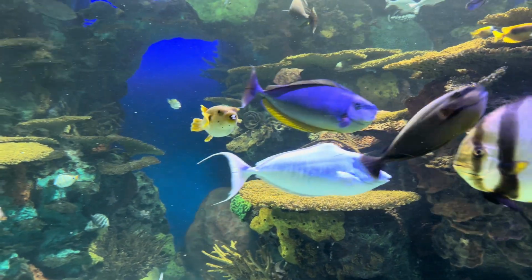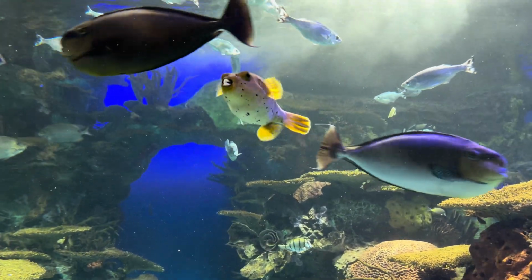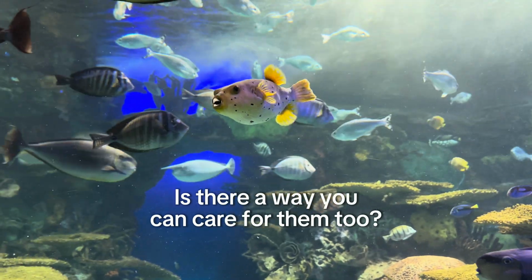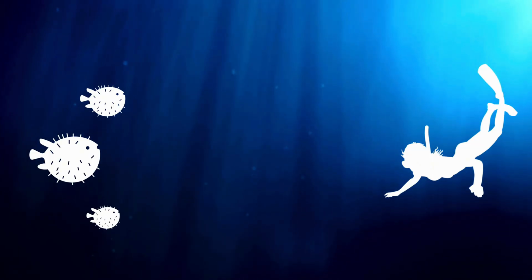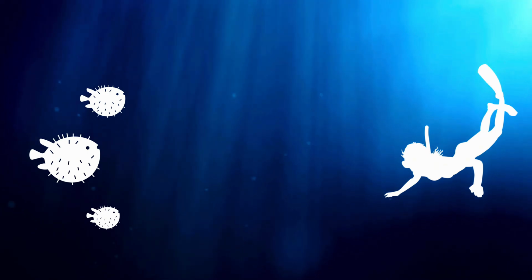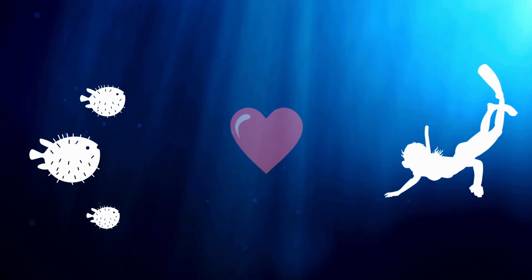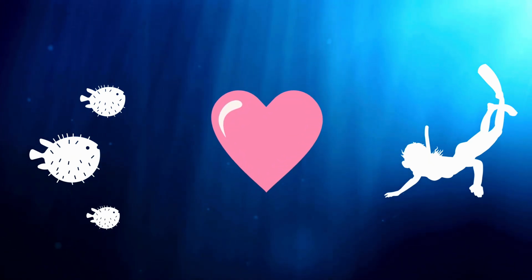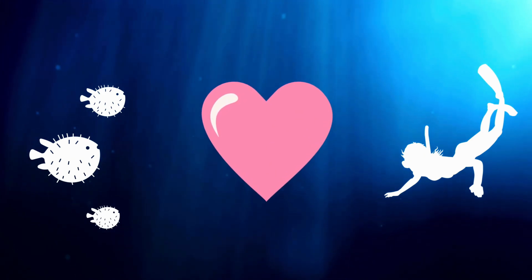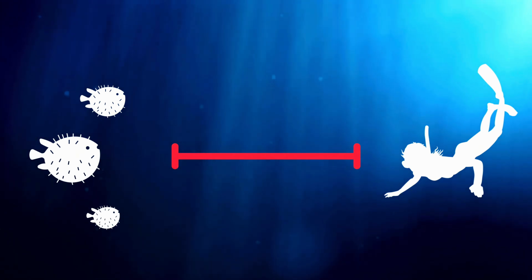So, now that we know how our aquarists do a wonderful job of taking care of these fantastic fish, is there a way we can care for them too? Crab-absolutely! When in nature, if we come across any of these species, the best action we can take is not to touch them and leave them be. Of course, watching these animals in appreciation is definitely okay, because who wouldn't want to see them in action? But we need to make sure they have their space.